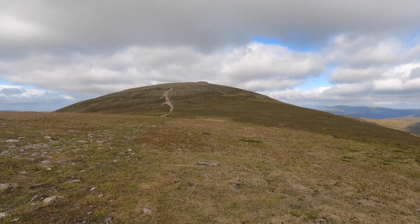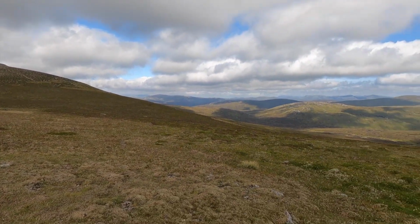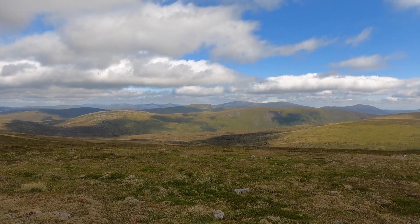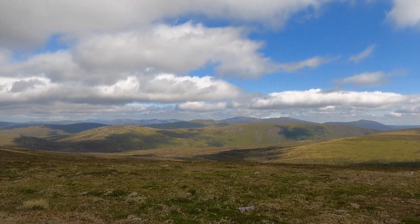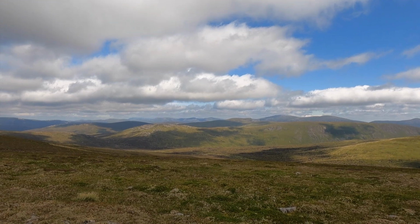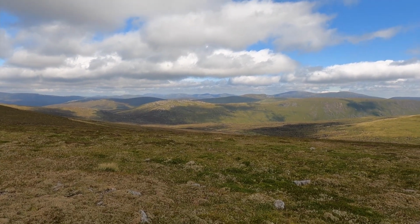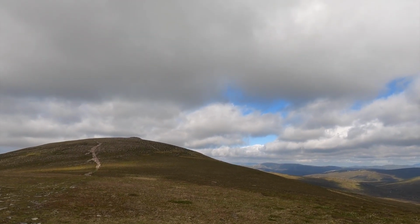Just looking back at Beinn Dearg, an imposing summit. Not as imposing as I thought Carn Chalane was, which you can see over there. That's where we've come from. So we've dropped off down into that glen, across the river, up round, skirted this hill, dropped back down to another burn and skirted that shoulder in the beyond and round to the top.